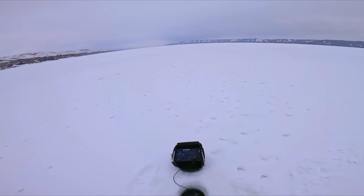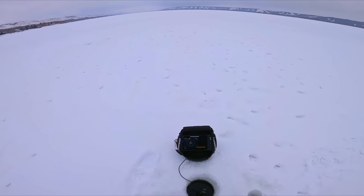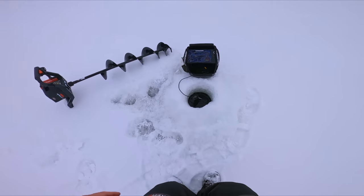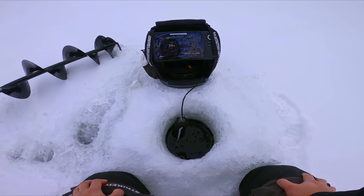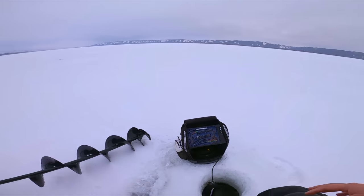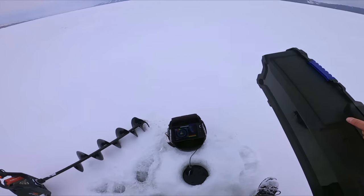Oh, 21, there's a drop off here. 21's not bad. 24, oh, good, found it. We found the drop off. That's a good spot. Just depth wise, it's where I like to fish. All right, we'll give it a try. Okay, Rachel, we're moving here. 24 feet.